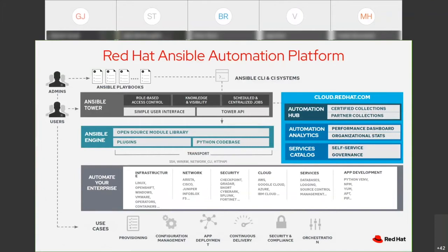It's the orchestration tool for Ansible. To the right, we have cloud.redhat.com. This is where you access the Automation Hub, Analytics, and the Services Catalog. We'll take a closer look at those in a minute, in the next slide, actually.